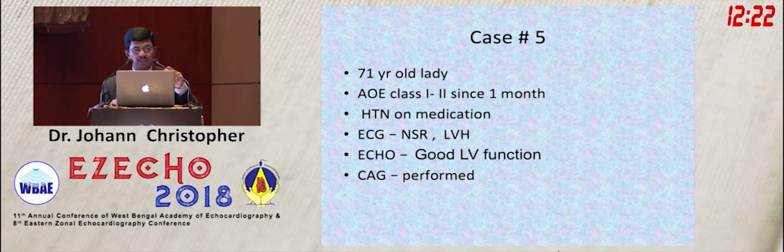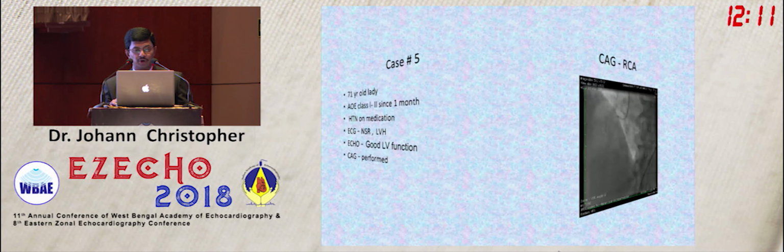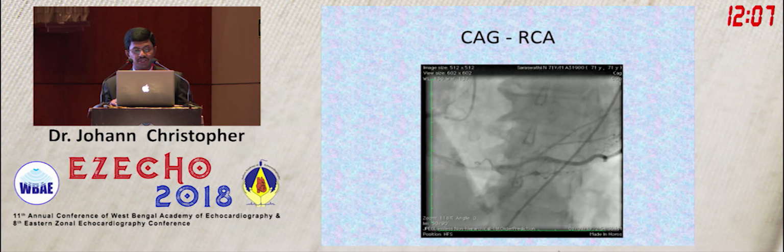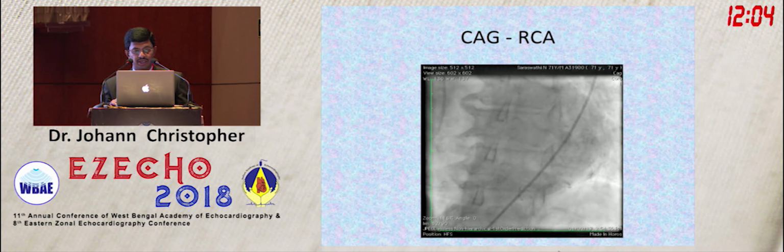The next case is a 71-year-old lady, again having angina on exertion. She's hypertensive on medication, and non-invasive tests other than showing LVH had nothing. The angiogram was performed. She was symptomatic. There's a right coronary injection. You can see that there is a mild plaque in the distal RCA.